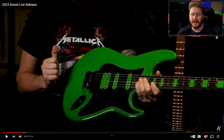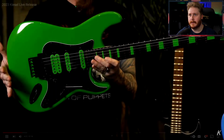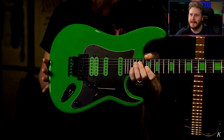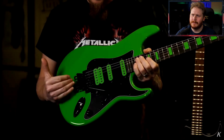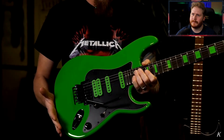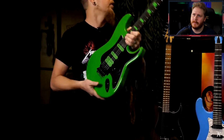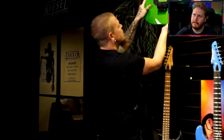My favorite color combination is black and green, so what a perfect spot to start than with a black and green Delos. The Delos with the trim, with the Floyd Rose. Yes, okay, so I was right. At the end of the year, but it is new for 2023. So this is available on our 24 fret, 6-string Delos models. You can see this one has HSS. We can also do HH or SSS.